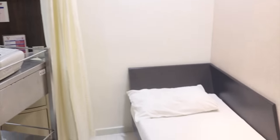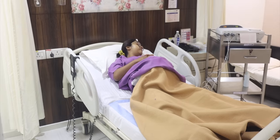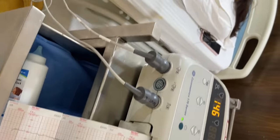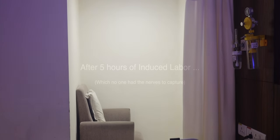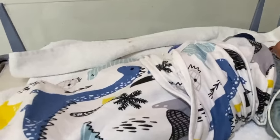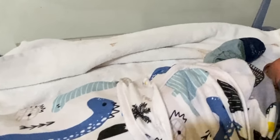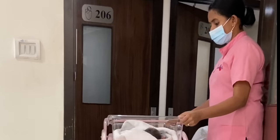The pain had immediately started after I was induced, within an hour, but it worsened since 12-ish in the afternoon. And it almost got to the unbearable point by 2. And finally around 4:30 in the evening the baby arrived. Here she came.